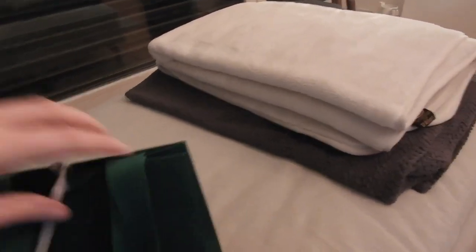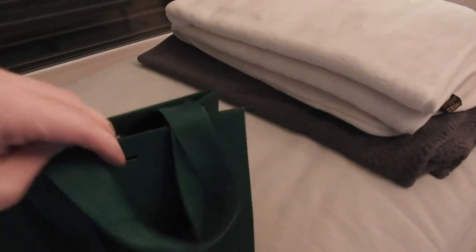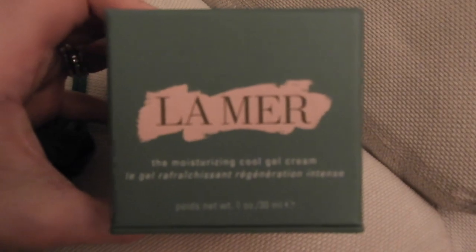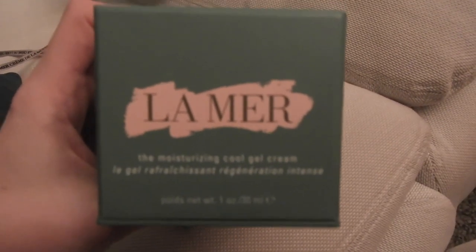Let's see if I can open it up with one hand. I just bought one thing from La Mer. So the plastic I already took away. This one is the, I hope the camera can focus. Yeah, what I bought is actually the moisturizing cool gel cream.